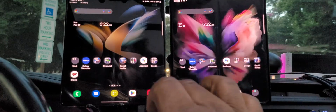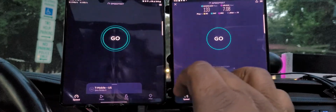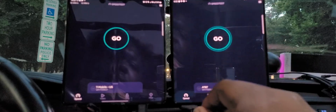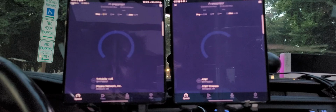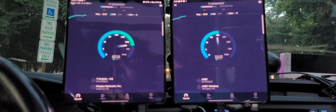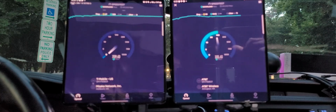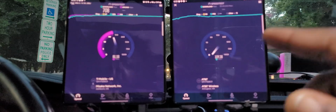So let's see what traditionalspeedtest.com brings us. All right, here we go. So right now, nobody on it. Early AM. Nobody's, well, except for the kids up on the steps. I don't know if they got T-Mobile or AT&T.